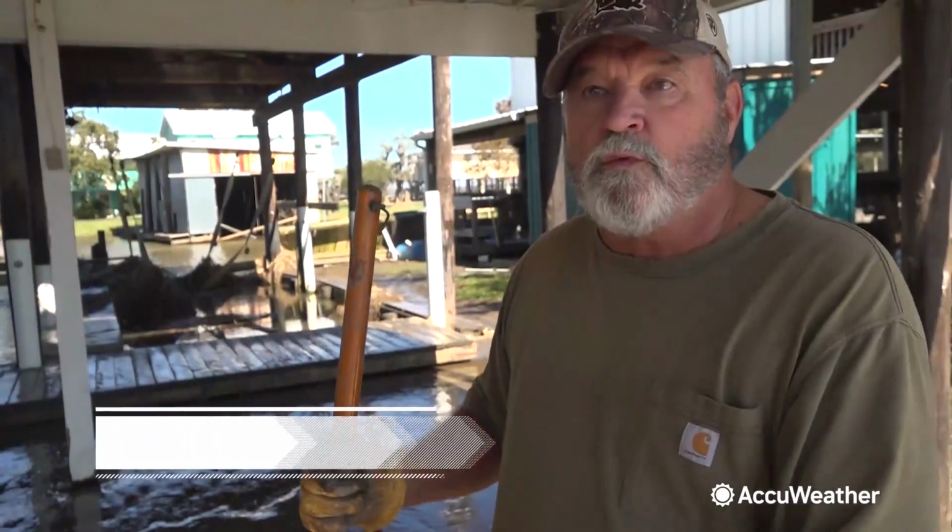Yeah, best to get it off when it's wet. If you don't get as much of it off when it's wet, then you can take a power washer and knock the rest of it off.